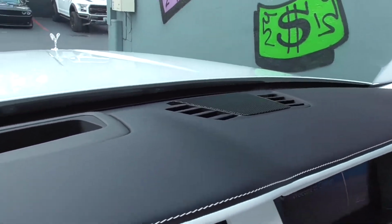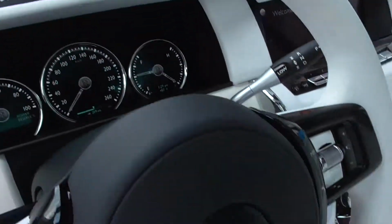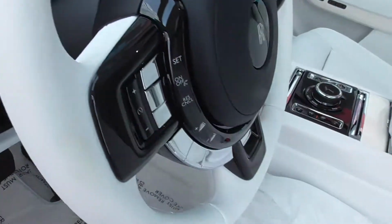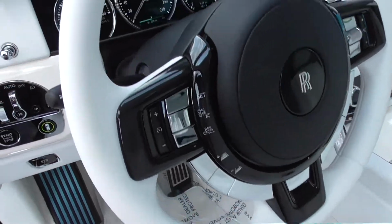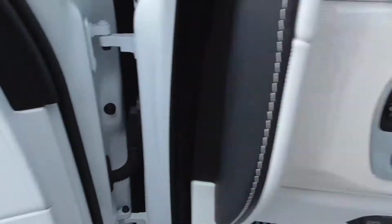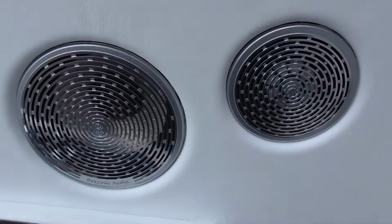So you have the top of the dashboard here with the white contrast stitching and the black faux leather. You have the black faux leather horn cover here, as well as the steering column here. And then the rim, which is, as usual with Rolls-Royces, a very thin rim steering wheel, is pure white. And then to complement the white leather, you have this ivory white wood, which looks amazing and complements the leather very nicely. You have the Rolls-Royce bespoke audio system.